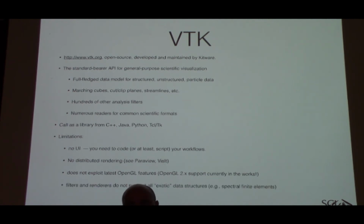And the last thing I'll mention is that even though the data model is comprehensive, you can really squeeze anything, including spectral HP methods, into the VTK data model. The filters and renderers may not know what to do with it. So if you do manage to use the data model to represent your data, you still might have to write your own filter to do something with it.